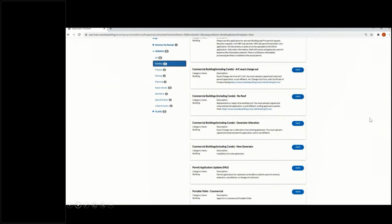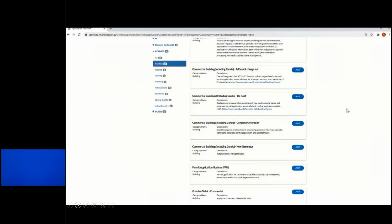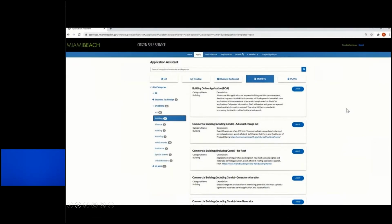You might ask why we have the BOA instead of listing all the permit types here to apply directly. The reason is we have over 100 permit types, and more often than not, applicants apply for the wrong category, in which case you lose more time getting it fixed. Today we are going to apply using the BOA application, since that's the one there's always the most confusion with. And like I said, the steps are the same for all the applications.